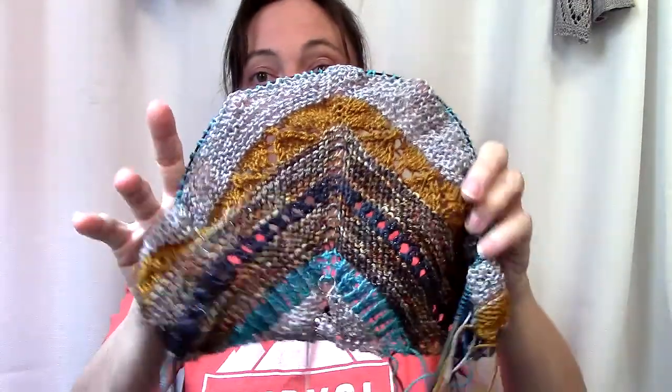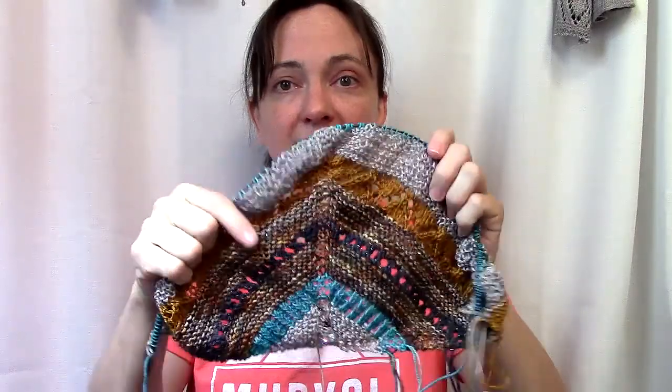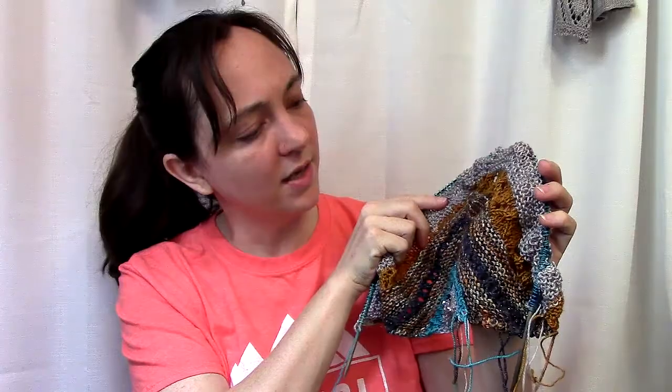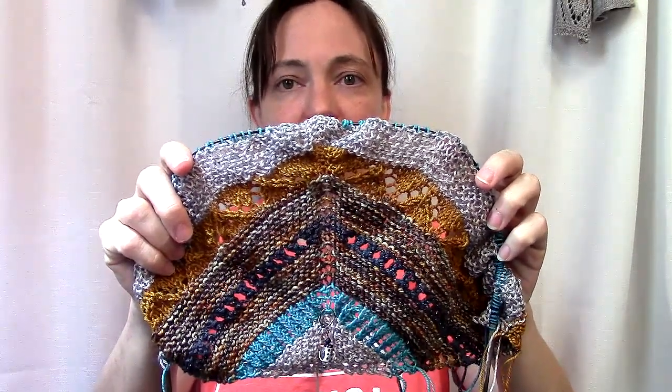There was no more waffling on it. We were going to do it. And it's much lighter and brighter than I had expected. I think I expected my variegated to read much, much darker than it does. So I'm just over the moon with it.